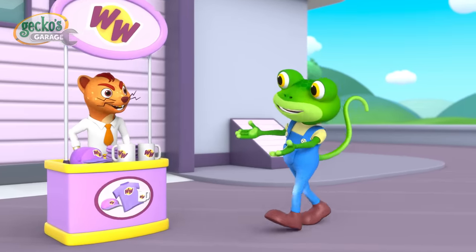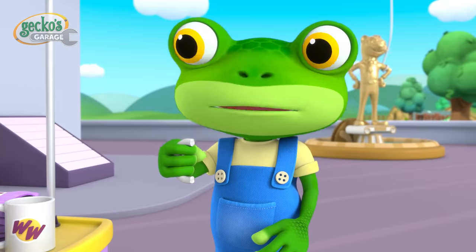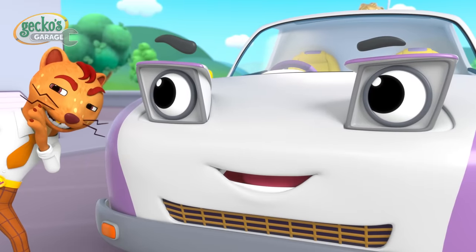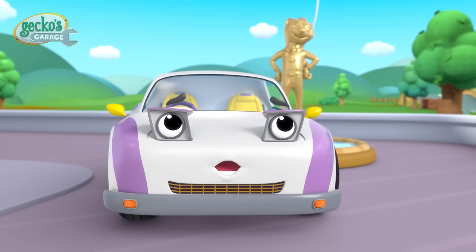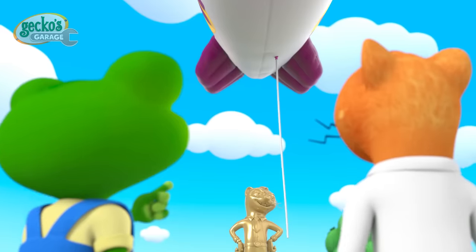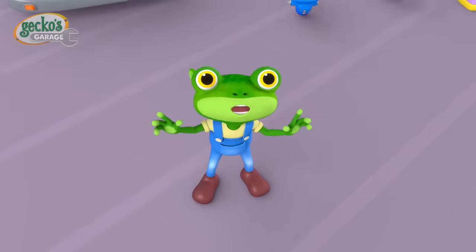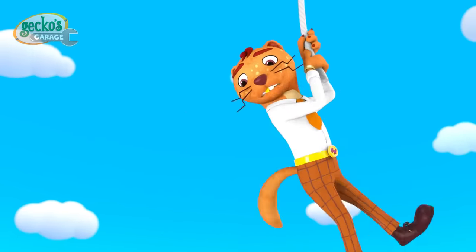Hello, everyone. Mr. Weasel's trying to attract more customers with an open invitation to his garage. Don't forget to charge them for that photo slide. Oh no! Mr. Weasel! Your blimp is floating away! Oh no, it's not! I've got everything under control! Yes! Everything looks in order from up here. Exactly as I planned!